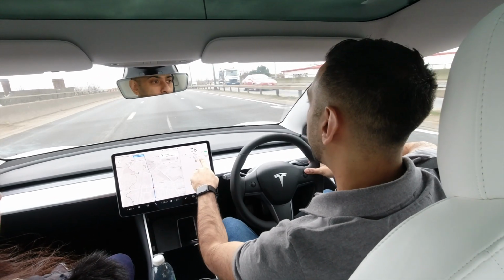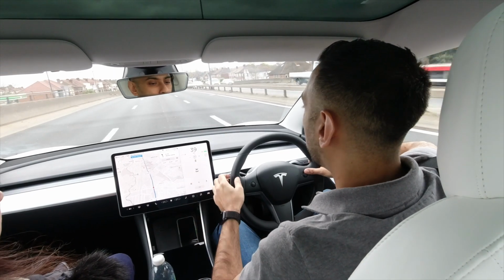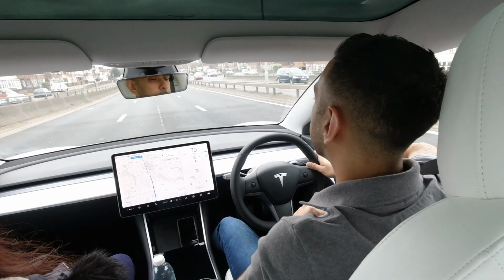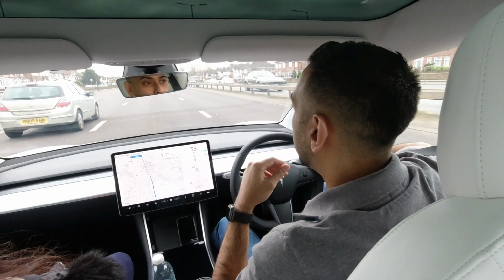So it's set to max 50. The speed is 40, so I'm curious to see if it will go above that. But it won't at the moment because there's a truck in the way. So my foot is off the accelerator completely.